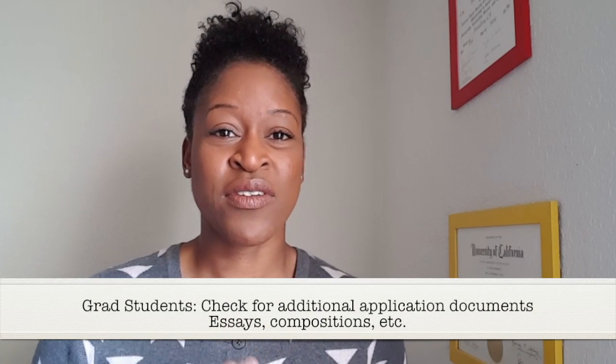Also, for graduate students, make sure you check out your program's or your major's additional application requirements. I know for music graduate students or music education graduate students, there are 2 additional essays I have to do for my application. So make sure you check out your major's or your program's webpage, whether it be composition, performance, music education, whatever, just to make sure you have all the documents you need to complete your application.